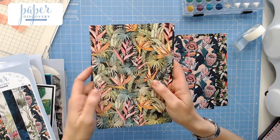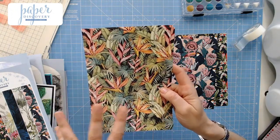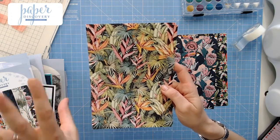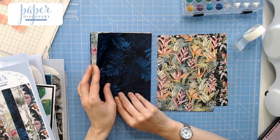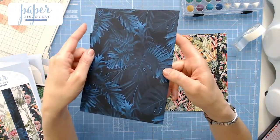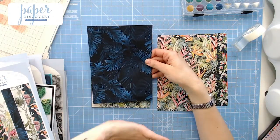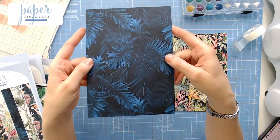I'm just trying to make sure I show you a different sheet every time. Look at the colours in that. You could pick any one of those colours to be your focal point, couldn't you? Matte and layer with that colour and create your sentiment blocks from those colours. This is beautiful. Now this one, you've really got a lot of depth. At first glance it's quite a solid colour, but you've got so much depth in there.